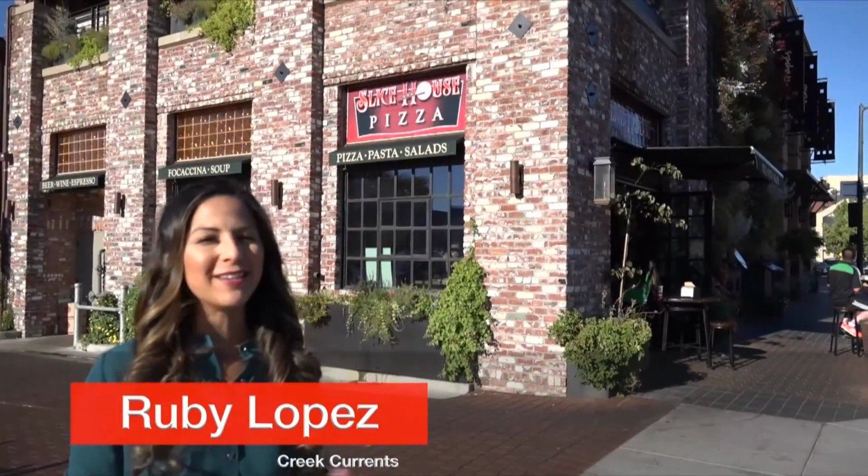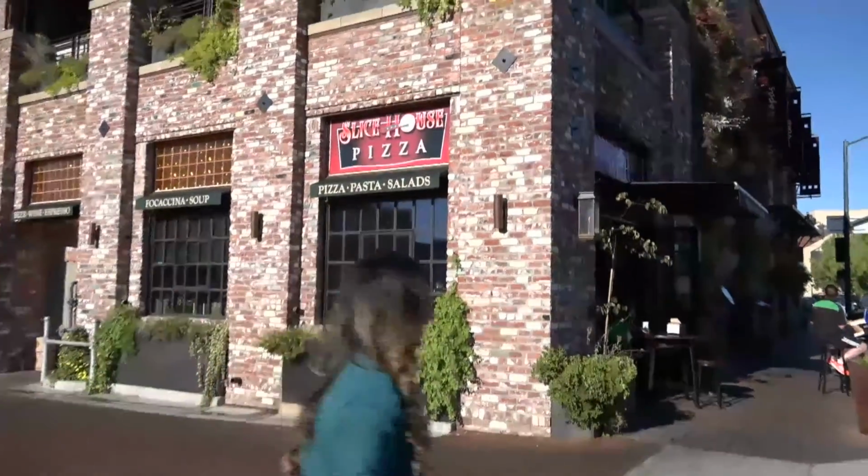For Creek Currents, and today I am here at 1500 Mount Diablo to take a tour of a fabulous building that is rich in history and flavors. Let's go inside.